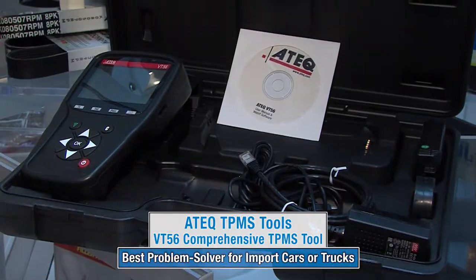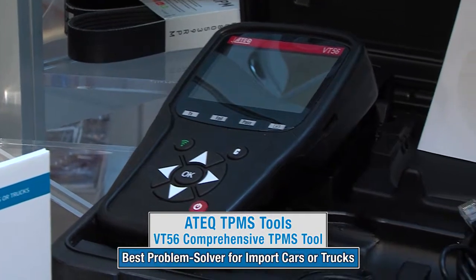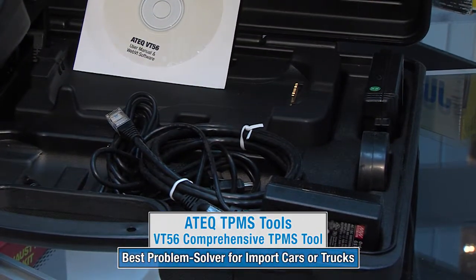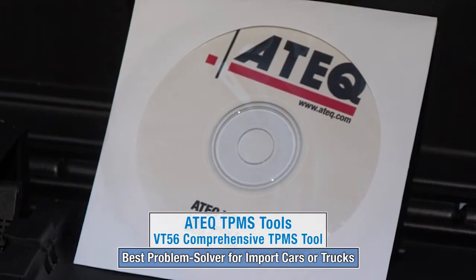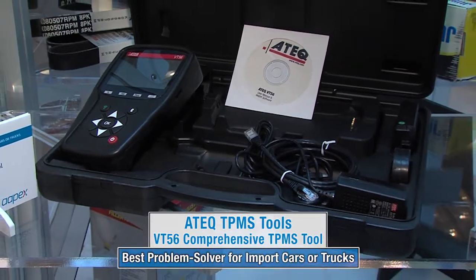Best problem solver for import cars or trucks. The winner is ATEQ TPMS Tools. This product was judged on innovation and ingenuity in designing a solution to OE product failures. The product has shown consumer need, impacted the market with installers, delivered functionality, provided ease of installation information and instructions, and has a quality reputation.